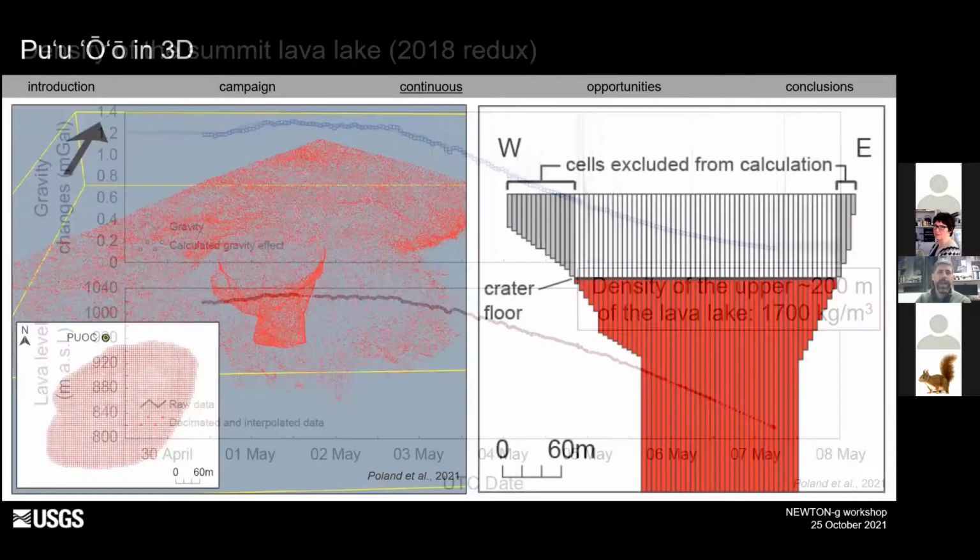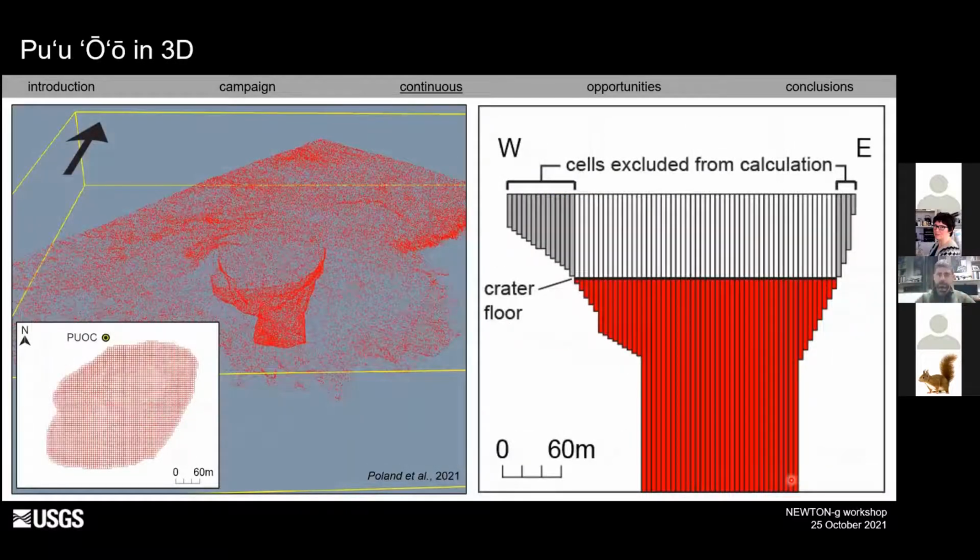Now, the exact same thing happened out at Pu'u 'Ō'ō. The area collapsed. Matt Patrick flew out and was able to get structure from motion imagery of the vent before it fully collapsed. That geometry is shown here. There's the plan view. That's where the Pu'u 'Ō'ō gravimeter was. Fortunately, this one did survive the collapse.